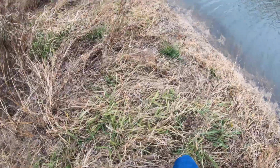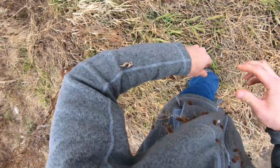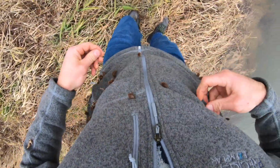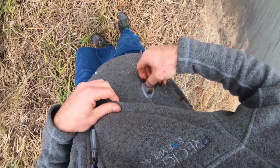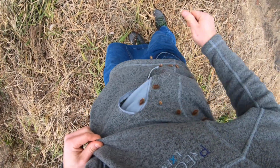Oh my gosh. Look at this. Look at all these cockleburrs I just got on my jacket. Are you kidding me? Oh crap. Oh no. Look at all these cockleburrs. That is insane. Oh man, they're everywhere I look. That is horrible.